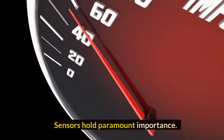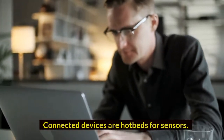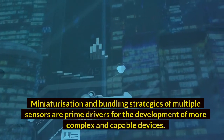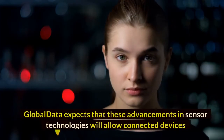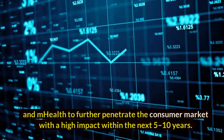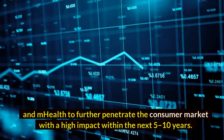Sensors hold paramount importance. Connected devices are hotbeds for sensors. Miniaturization and bundling strategies of multiple sensors are prime drivers for the development of more complex and capable devices. GlobalData expects that these advancements in sensor technologies will allow connected devices and mHealth to further penetrate the consumer market with a high impact within the next 5-10 years.